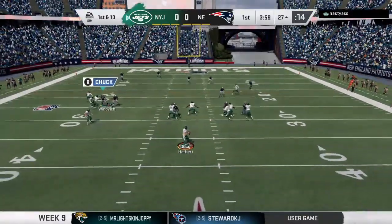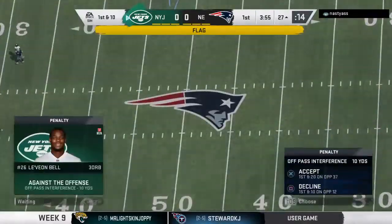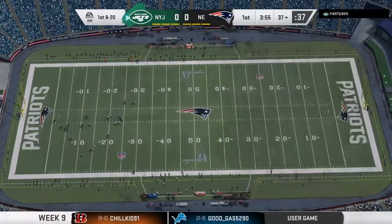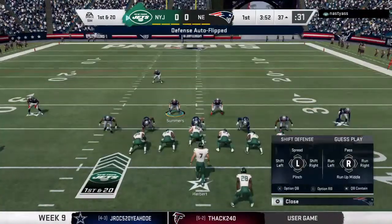On 1st and 10, Herbert. And this is caught. It's Parker. And he's going to be taken down here with a penalty flag on the field. So a decent gain, but all for naught on the penalty. It's too bad, isn't it? They were feeling pretty good about it. The only people celebrating, the guys who just gave up that play.